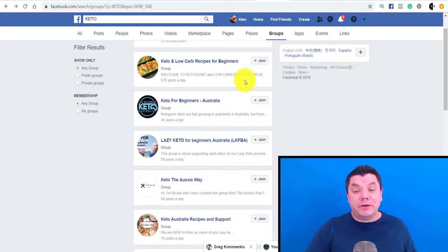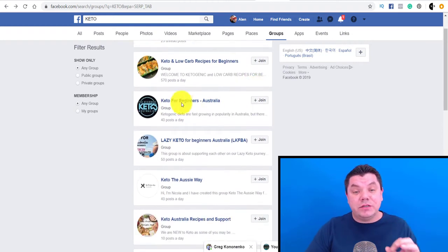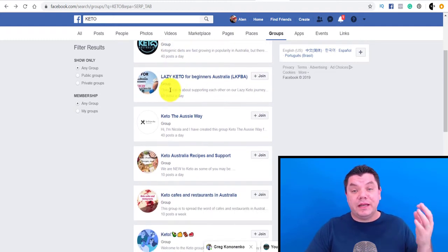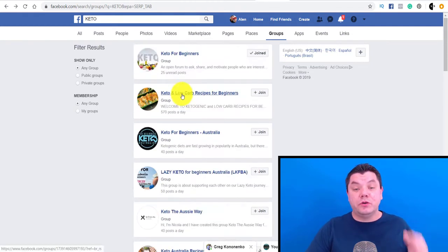But when you come down here, you can obviously go and have a look. And what you want to look for, the key, is you want to look at this. This group over here has 570 posts a day. This one has 40 posts a day, 50 posts a day, and then you just scroll down more and more, and you can join these different types of groups, and they literally have hundreds and thousands of members on there every single day.